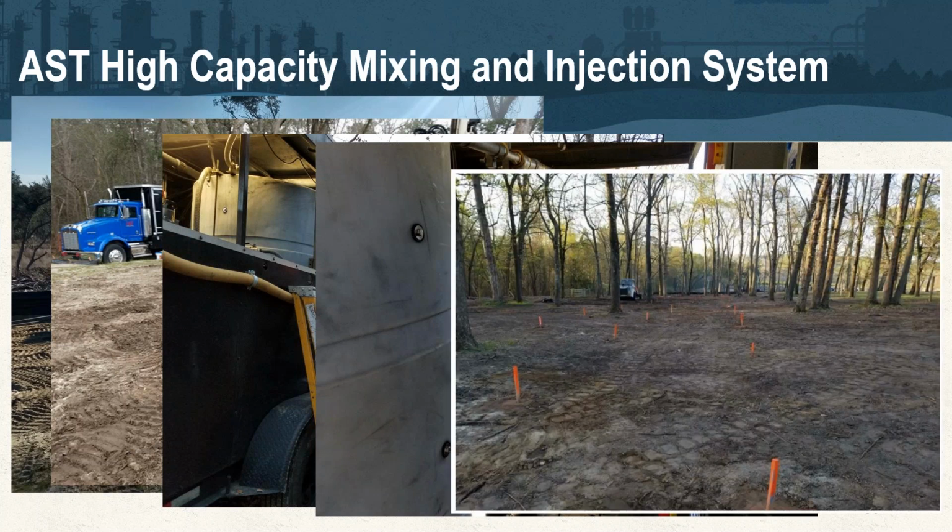Go ahead, next picture, Mike. This is the finished product. You're looking from north down south, and that's what the site looks like once we completed injection. We've regraded, and then they came out and surveyed all the points. Slide.